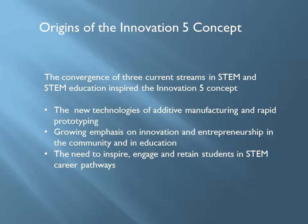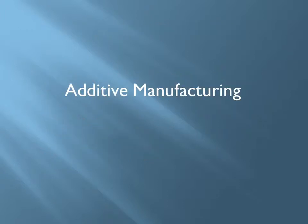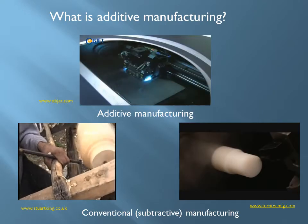And finally, the need to inspire, engage, and retain students in STEM career pathways. We are in a situation where we clearly are seeing diversion of students from STEM jobs going forward, STEM careers, at a time when the anticipation is that we're going to need a great many more people with STEM qualifications in the years to come. And we do not want to find ourselves in a shortage position in that key concept that is essential for global competitiveness. So let's talk about additive manufacturing first.